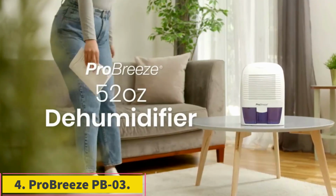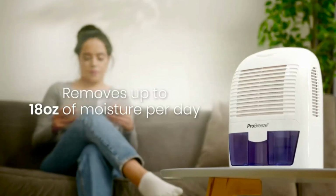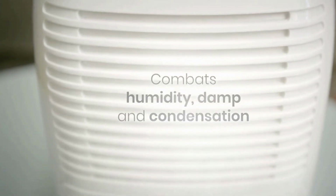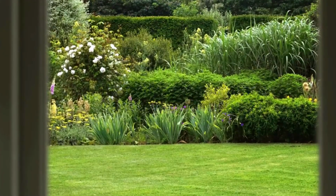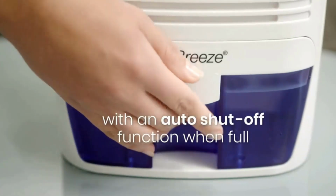Number 4. ProBreeze PB03. If you only need a dehumidifier to deal with small amounts of moisture in a small space like a closet, consider the ProBreeze PB03. It doesn't offer anywhere near the dehumidification capacity of a full-size machine and will struggle to clear away moisture in even modestly sized rooms.